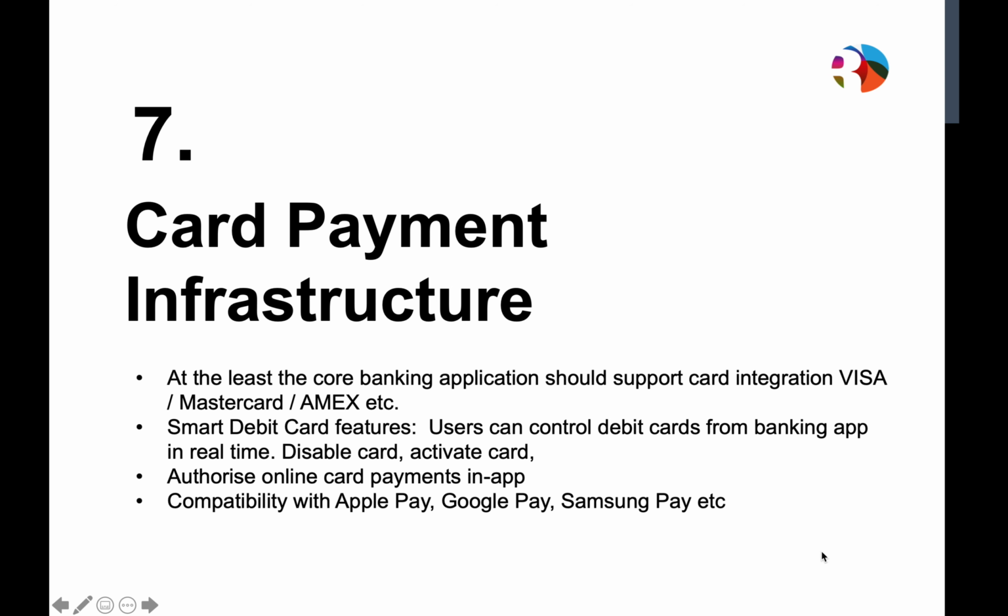Next, number 7 is the card payment infrastructure. I have to say, a number of credit unions are doing quite well in this area actually. You find that a lot of credit union banking applications actually are now integrated with MasterCard or Visa. At the least, your banking application should support card integration, MasterCard, Visa at the least. You can add American Express and the other providers available.